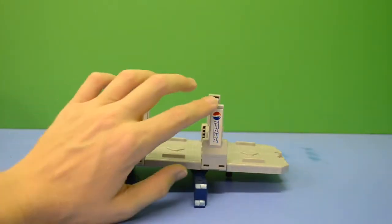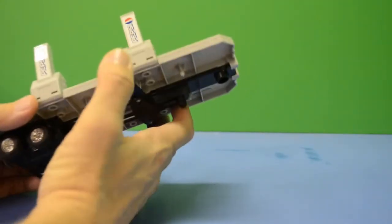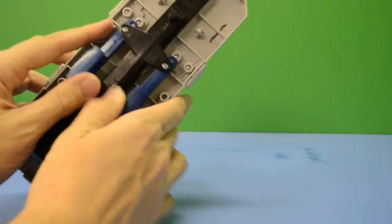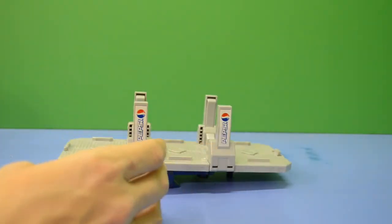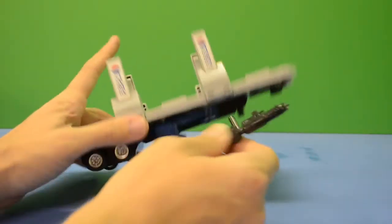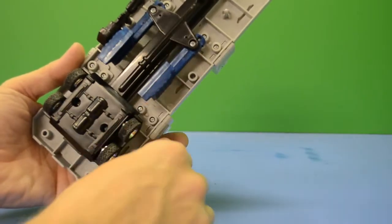And you do have the Pepsi logos and stuff. Now, these are stickers. These are not tampographed on. They are stickers. And that's pretty much it. Now, on the underside here, you do have storage right here for his fist and storage for his ion cannon. And since I am a reviewer, I should probably show that instead of telling you that. So here we have his ion blaster here, and it does store right here on either side. So you do have that there and one right there as well.